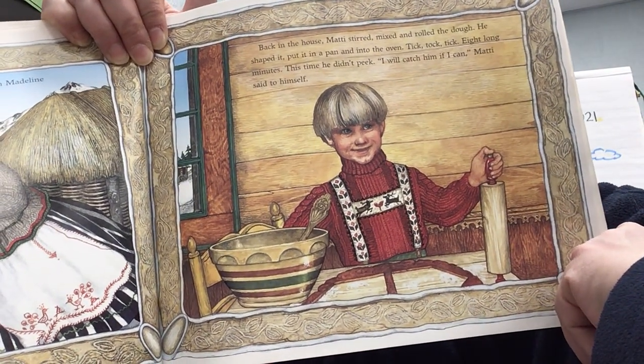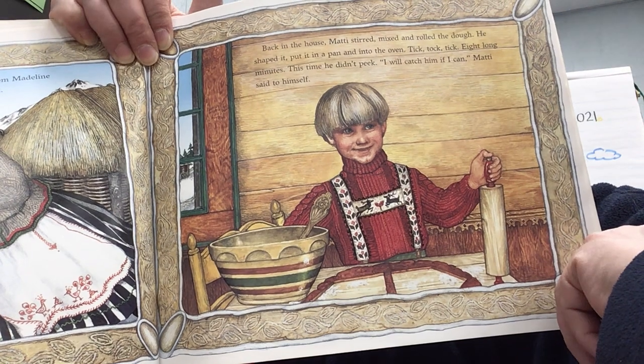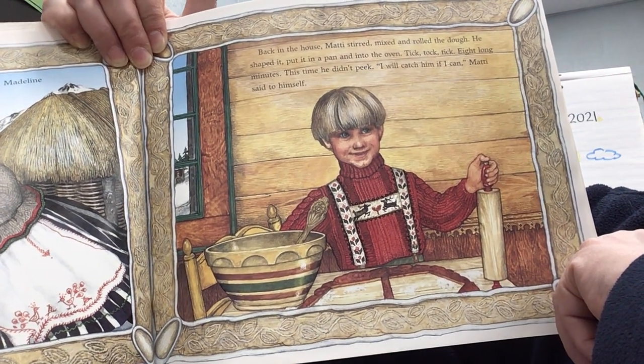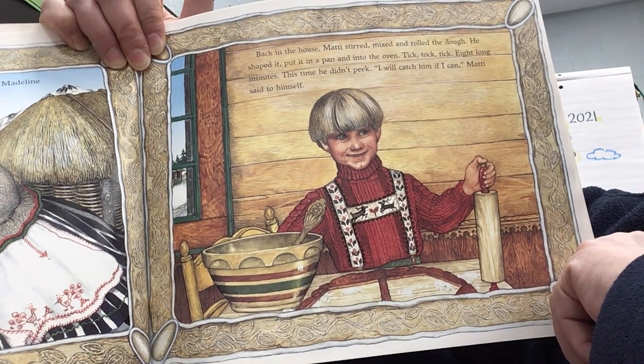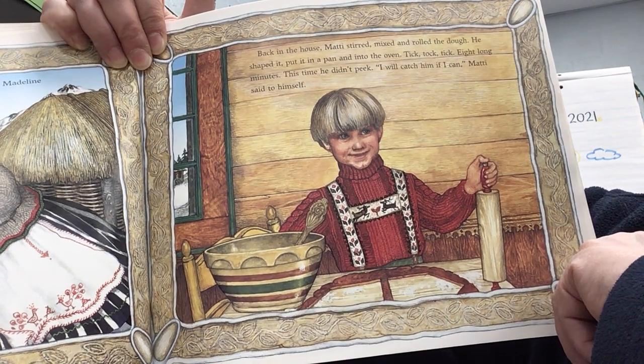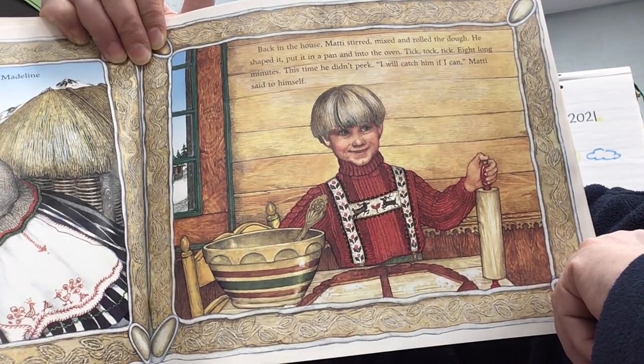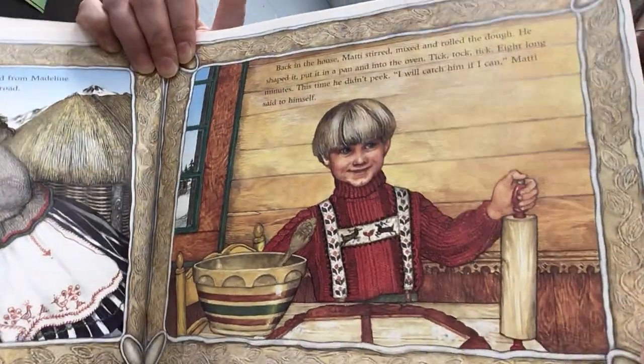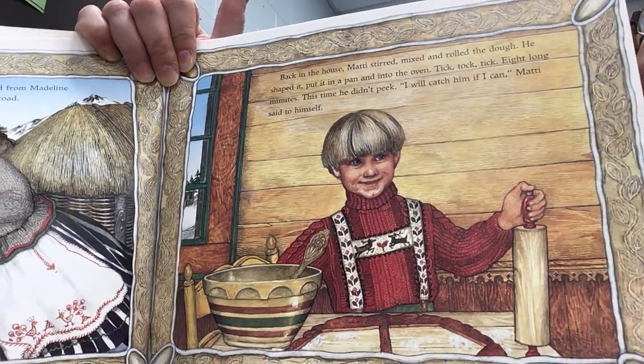Back in the house, Maddie stirred, mixed, and rolled the dough. He shaped it and put it in a pan and into the oven. Tick, tock, tick. 8 long minutes. This time he didn't peek. I will catch him if I can, Maddie said to himself. So he's making something to catch the gingerbread baby.